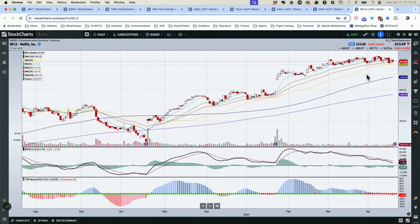Is Netflix a name that you still like at this point, or is it showing too much weakness in your opinion? So I think Netflix is holding up really well. If you look at the overall chart, it's holding up. It's even up above the 21 EMA today. So I think relatively compared to a lot of these others, there is bullish anticipation. I think that has a lot to do with the fact that it has gapped up 2 quarters in a row.